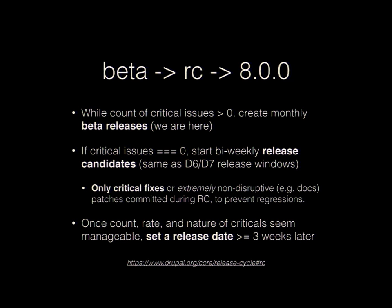And then while release candidates are happening, we're really only going to commit critical fixes because we don't want the code base shifting around. That makes it harder to catch where regressions were introduced. So the hope is that the RC period can be pretty short if we find all the bugs ahead of time, because we're only going to be committing either critical fixes or super non-controversial things like docs, or things that will only make things better and not possibly break anything.